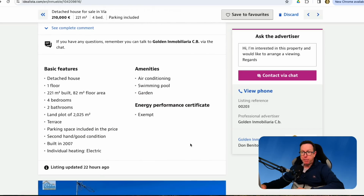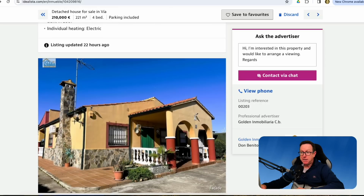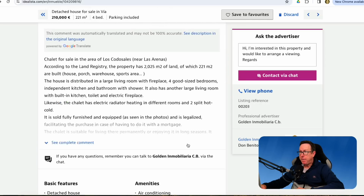So there we go. 1 floor only, 221 square meters, 4 bedrooms, 2 bath. The plot size, terrace, parking space, second-hand, good condition, built in 2007. So you're looking at around 16 years old for this place now. Air conditioning, pool, garden. So basically everything that you would need in that part of Spain, I would say. So there we go. Those are some of the properties that are available here in Spain at the moment in the autonomous community of Extremadura, in the provinces, as we saw, the province of Cáceres and the province of Badajoz.